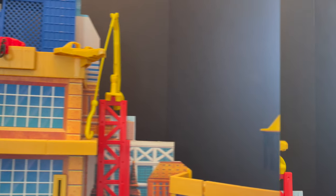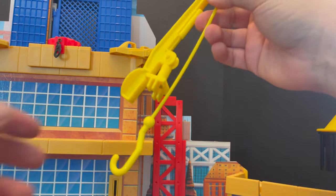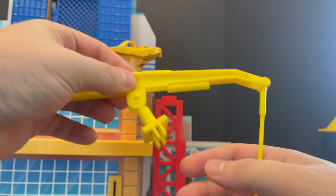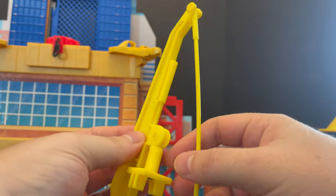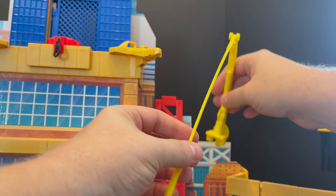Now over on this side, you have a bit of a crane system. And again, very simplistic, it's all yellow, all plastic, but it definitely works in bringing the city of New York, the Daily Bugle, to life. And I really appreciate that. Plus, as I'll show you later, it kind of works with a specific episode of Spidey Animated.